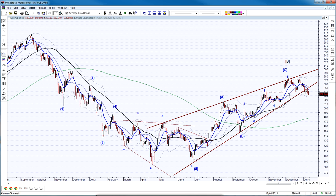The reason is because when you break down out of a rising wedge, it typically moves fairly quickly, and it goes to the bottom of the wedge. That's where the target is, and that's 400 to 390 in this area. Okay, and we are in a bearish scenario.